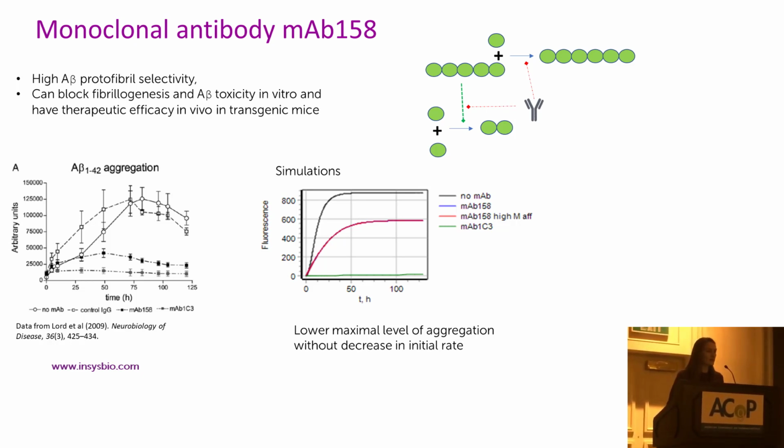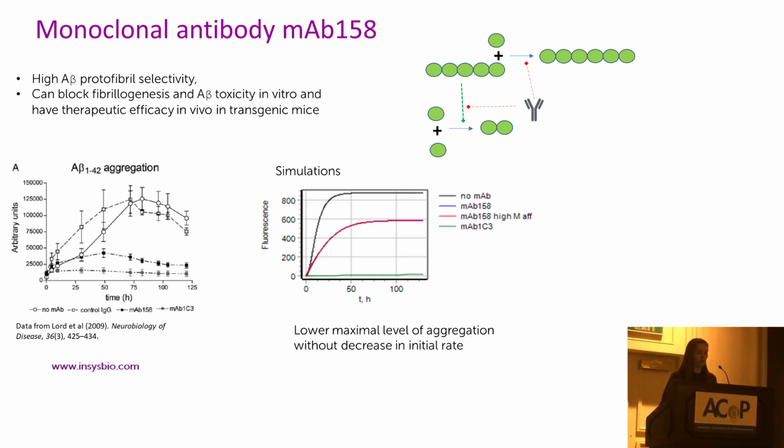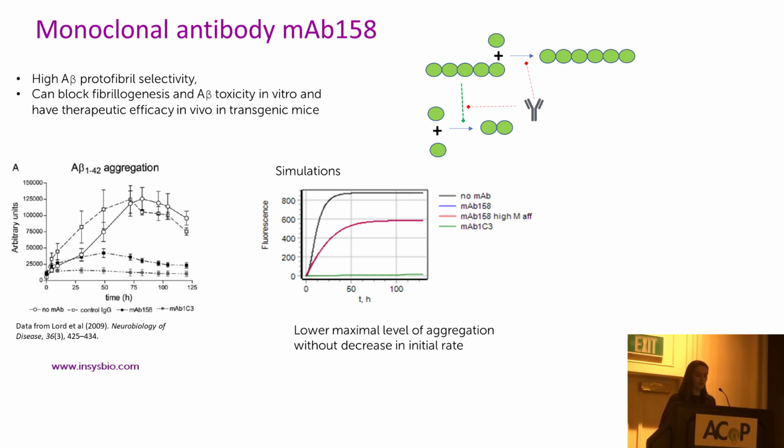We also used in vitro data for monoclonal antibody MAB158 to reveal the mechanisms and check whether our understanding of mechanism will allow us to describe in vitro data. We suppose that this antibody can block the growth of protofibrils as well as prevent the secondary nucleation effect. We were able to describe by our in vitro model the data about the decrease of formation of fibrils, which was measured also by thioflavin T fluorescence. Our model also predicts a lower level of aggregation, but we were also able to describe the absence of significant decrease of initial rate of aggregation.